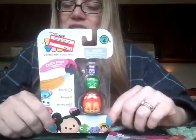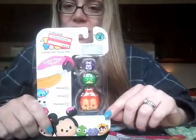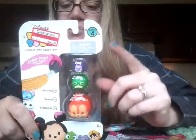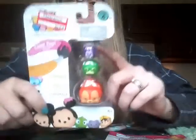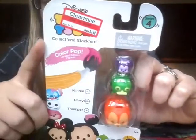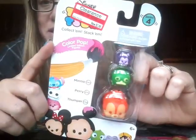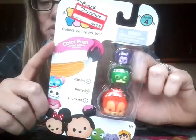So when I saw this, I was super stoked because for $2.48 you get three of them. You get the large Thumper, the medium Perry the Platypus, and the small mini. And like I said, these are ColourPops, and they are part of a limited edition series. So the fact that they were on clearance made me super, super, super happy.